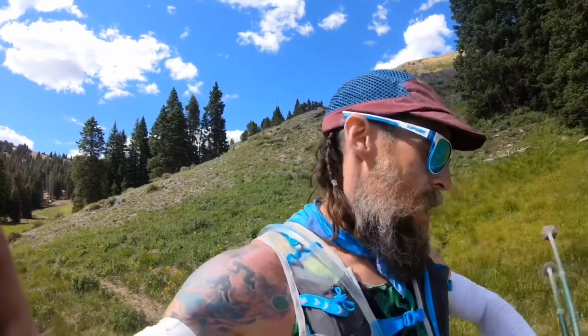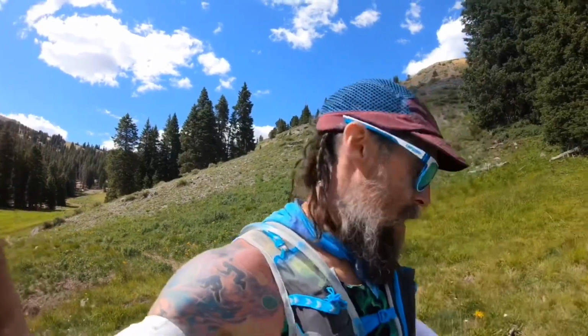I'm 41.3 miles in, 11 hours, 24 minutes. Feeling okay. Legs and feet kind of hurt, but you know, running an ultra, that's how it always feels. Check out these views.